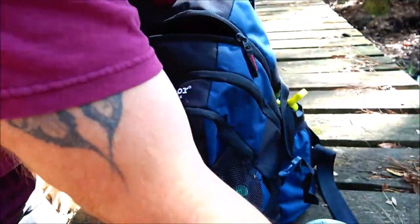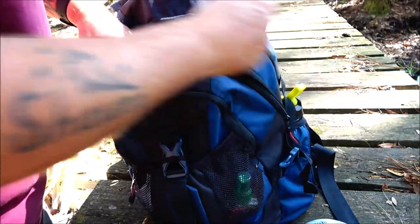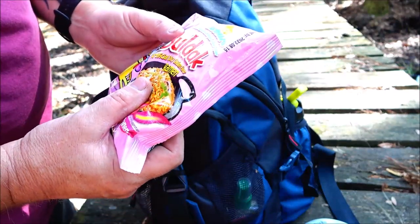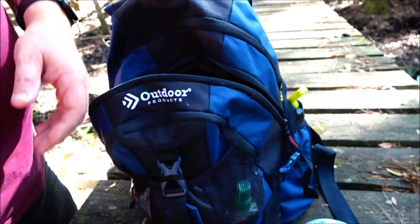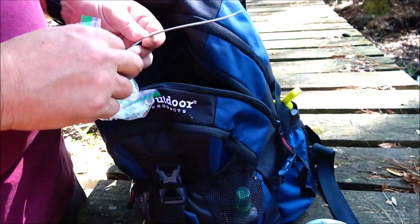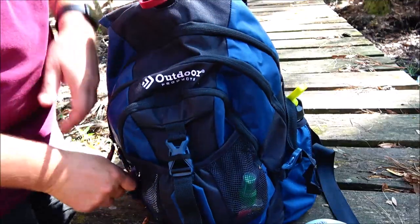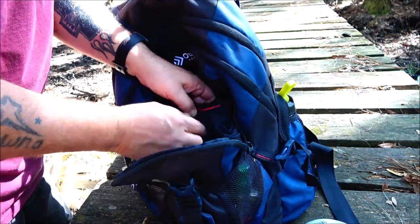Mess kit. Monkey soup, because she likes the shrimp. My soup, carbonara. I think this is what Brian and Marla sent me, isn't it? Yeah. This is the last one. How'd that get in there? I don't know. That's a secret. Hopefully I didn't forget my stove.